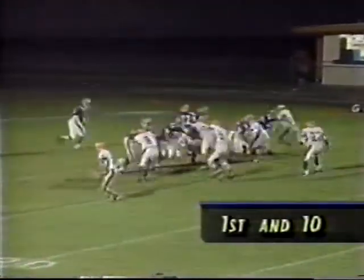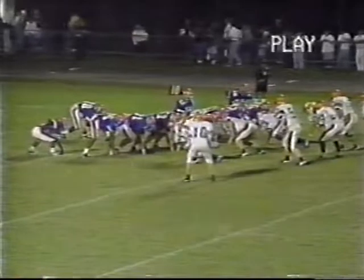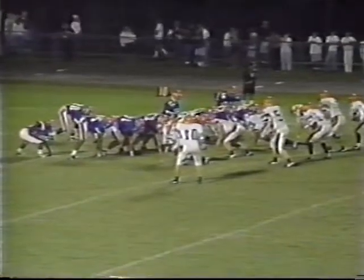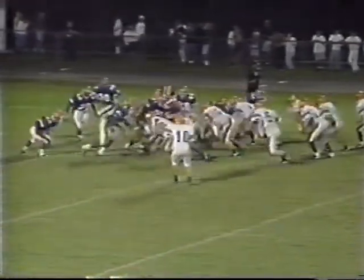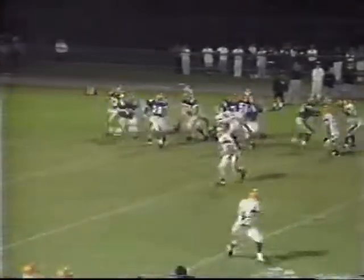Osceola has held. They have it now, first and 10 from their own 12. Lang breaks it to the outside. Lang down the sideline, driven out of bounds at the 10. Now it's 15 for Osceola from their own 22. Lang brings it this way on the pitch. Lang out across the 25. They'll spot him four or five times. A quarter would be a better indication of who are the better teams.